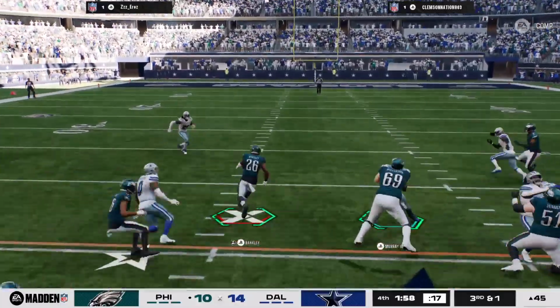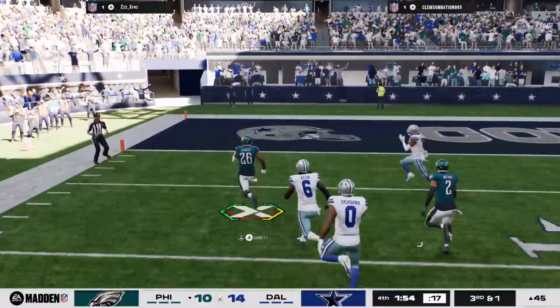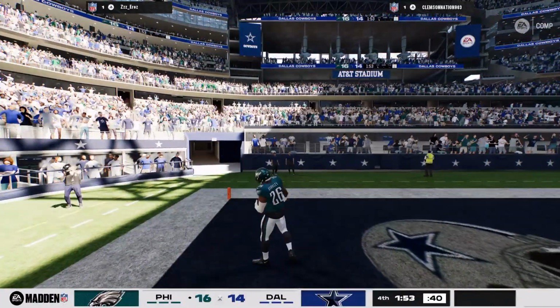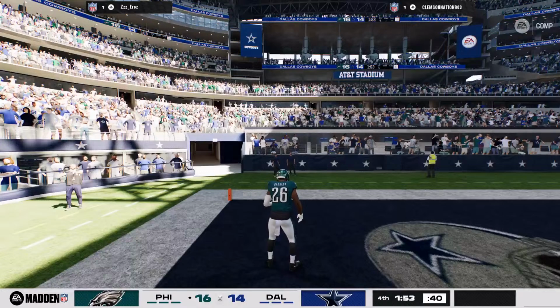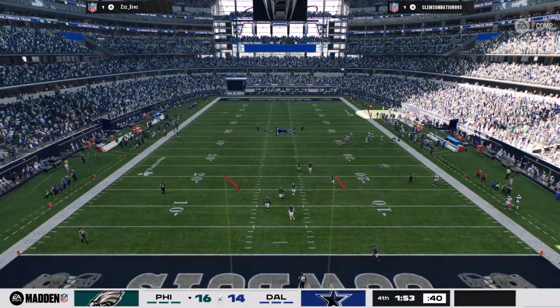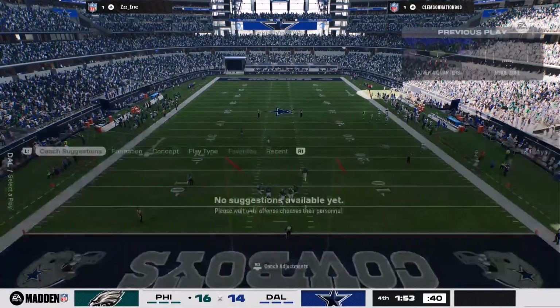They'll try to run for it with Barkley. 20, down to the 10, and he'll take it into the end zone for an Eagles touchdown. Saquon Barkley, 45 yards. And the Eagles answer back with a touchdown of their own to take a 4th quarter lead.